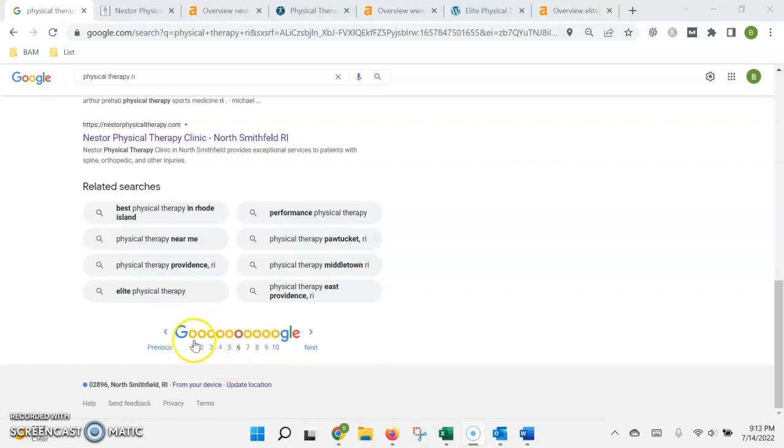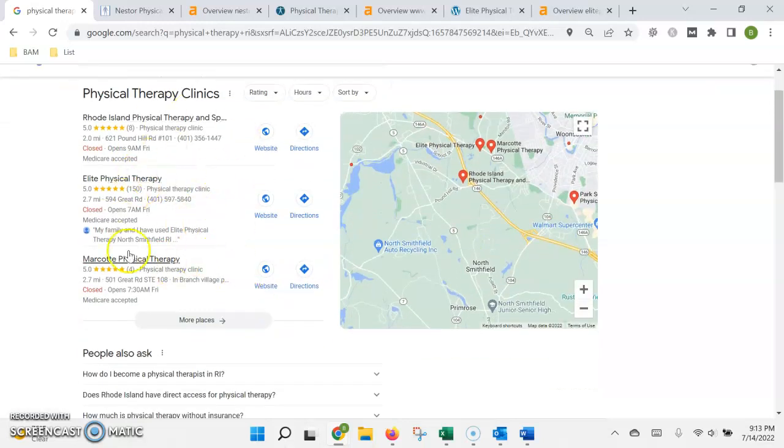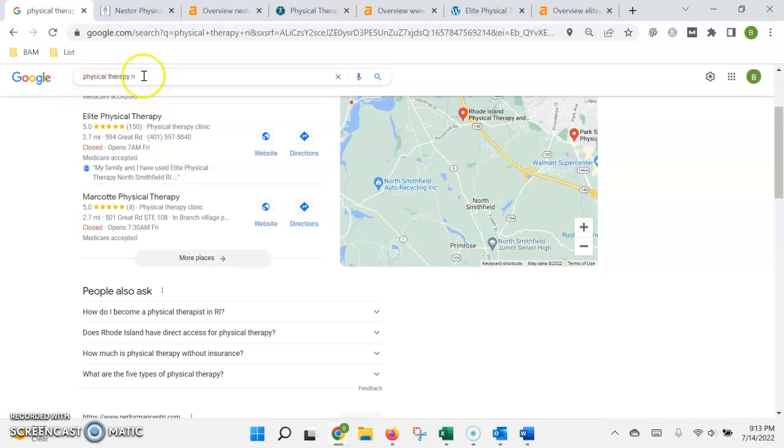This is a quick look at how Google views and ranks your website in the search results. By knowing how the program works, we can then use it to your advantage to increase the traffic to your site by getting it on the first page, so that way you're the first click and the first call when anybody's looking for your service.